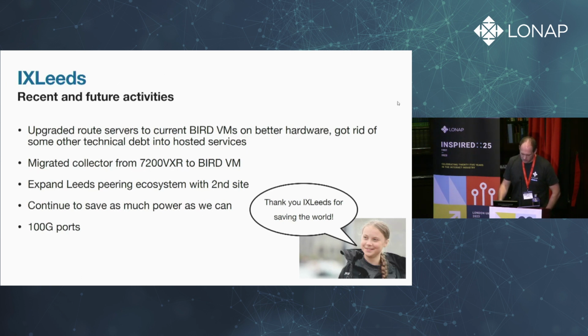What we want to do is we've got a second site. I'm not going to name it yet because we haven't put the infrastructure in there. There will be, I'm sure, much fanfare and possibly an economical sparkling wine when we do that. So we will continue to save as much power as we can.